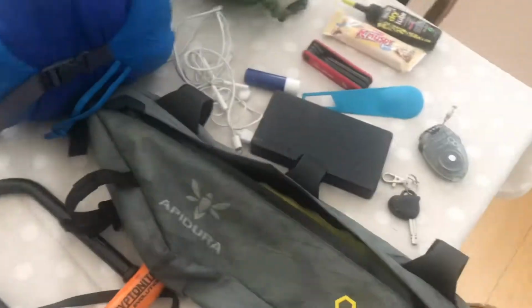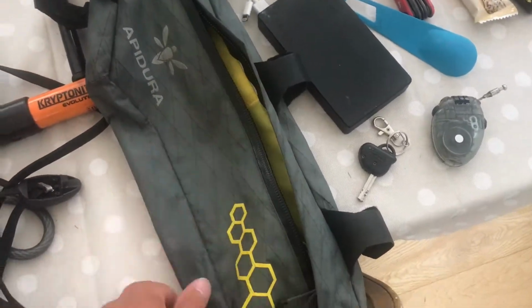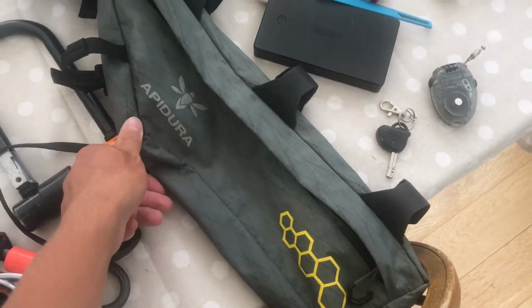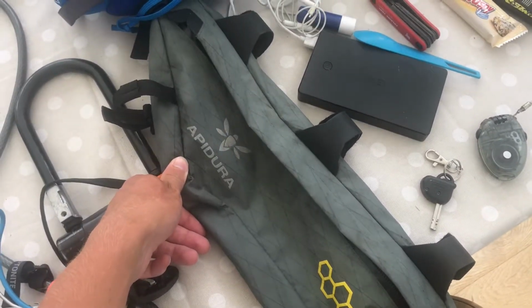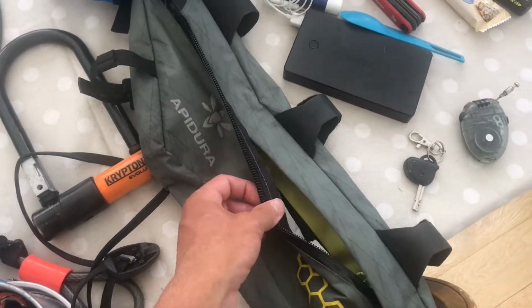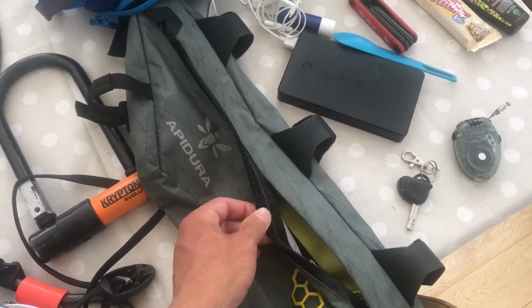So these ones are over here because I kept them inside the Apogee. Sorry for the cut, I got interrupted. So this is the Apogee bag. This was really, really awesome. This goes on the frame, and you can get into this while you're riding. So I kept anything that I didn't want to have to stop before I could access while I was riding.